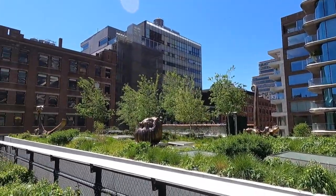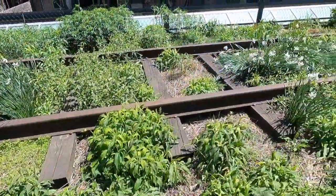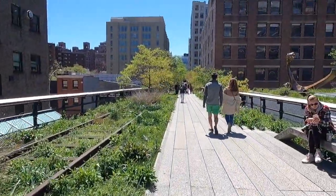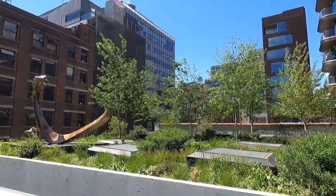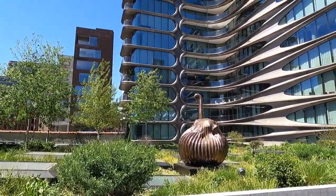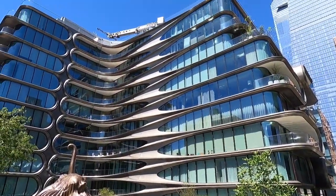It is an elevated park, which used to be a train track. It has been abandoned for years, and thank goodness it was turned into this beautiful greenway where people can walk and hang out and admire the city's architecture.